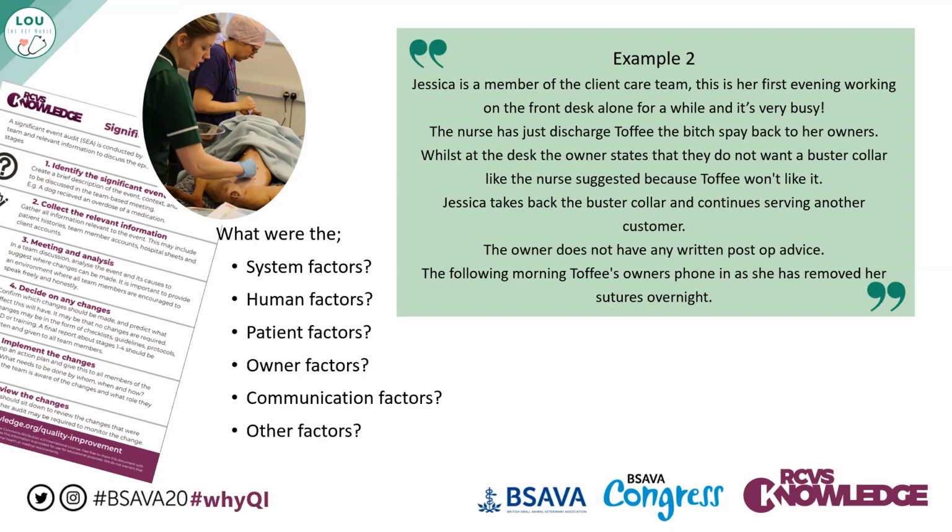Equally, perhaps Jessica, who is a member of the client care team, hasn't had any training on the importance of post-op care. We often assume that we know each other's job roles and who does what and says what and what those important bits of information are, but we need to be checking that. The human factors here: Jessica was really busy serving a client, so of course she would happily just take the buster collar back off, not really thinking about the big picture or the implications. It's not her fault there.